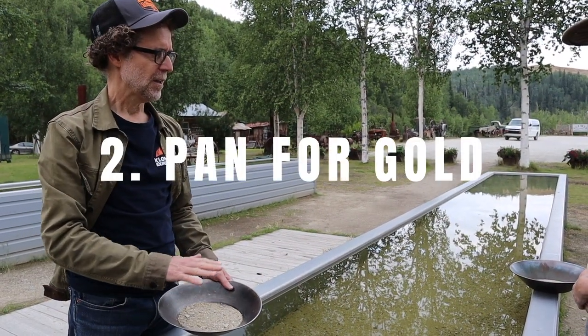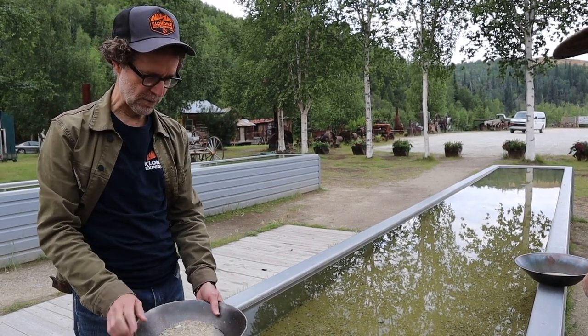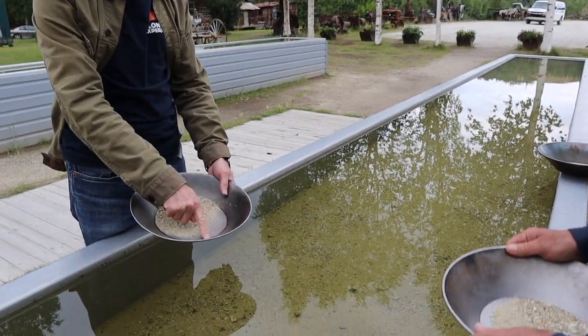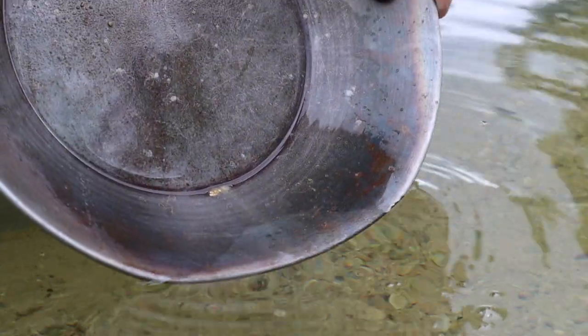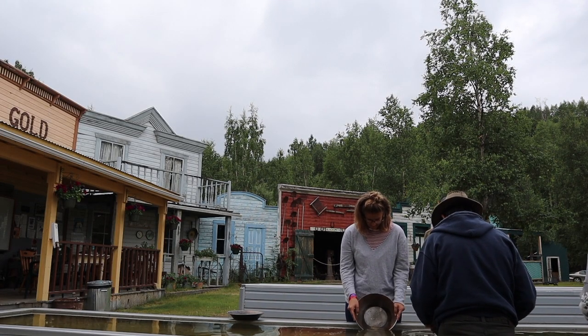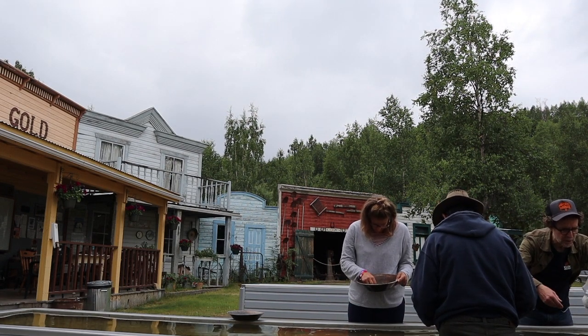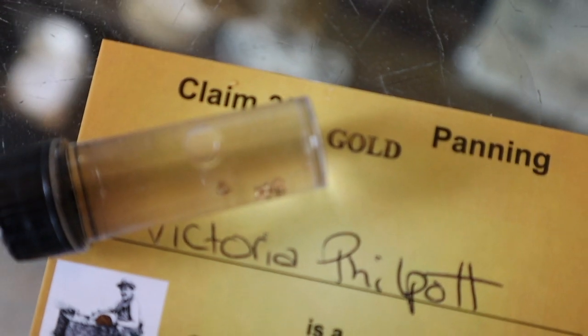You do this following the process, the gold has to go down to the bottom, and the aim is to get the gold in the crease down here. We have come to Claim 33 to have a go at the hand gold panning. Back in the day it would all be done by hand, and then obviously as soon as they found out how much gold was here, the big names and all the big money came and bought out all the little miners, and so the little miners worked for the big miners. Names like Guggenheim came here and built their dredges, and so the old way of doing it became extinct. But we're going to have a go and I'm going to find a big juicy gold nugget.